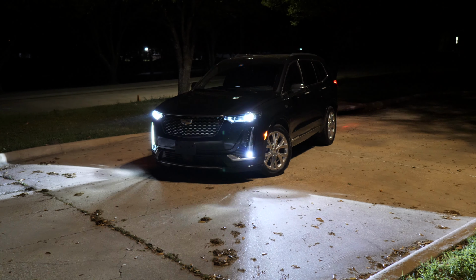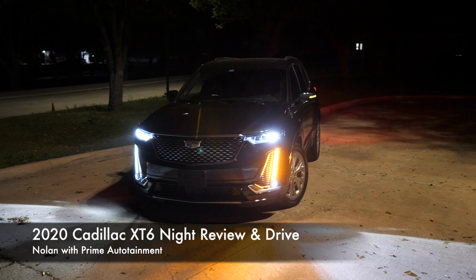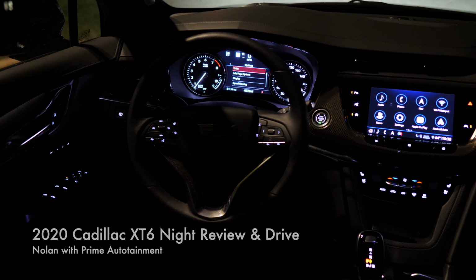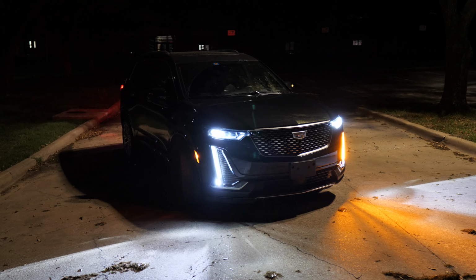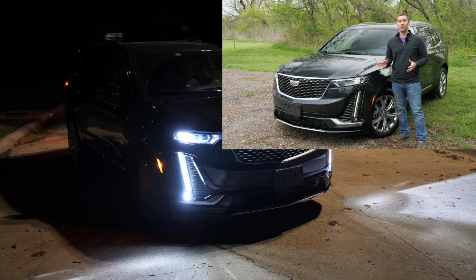Welcome everyone to another night review of this 2020 Cadillac XT6. This is the premium luxury model as well. Got a lot of goodies to show you. We're going to take a look at the exterior lighting, the interior lighting, and go for a test drive and see how well these lights perform. Now I want you to know I have a daytime review of this as well with all of the details, but this one is going to be a little bit quicker.